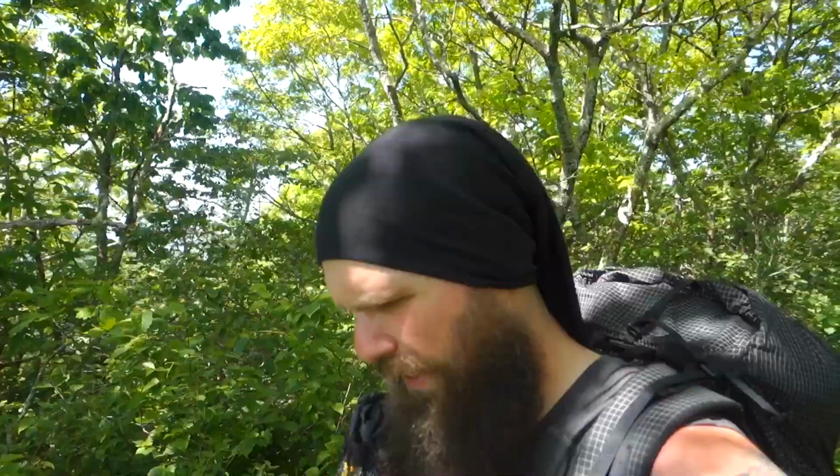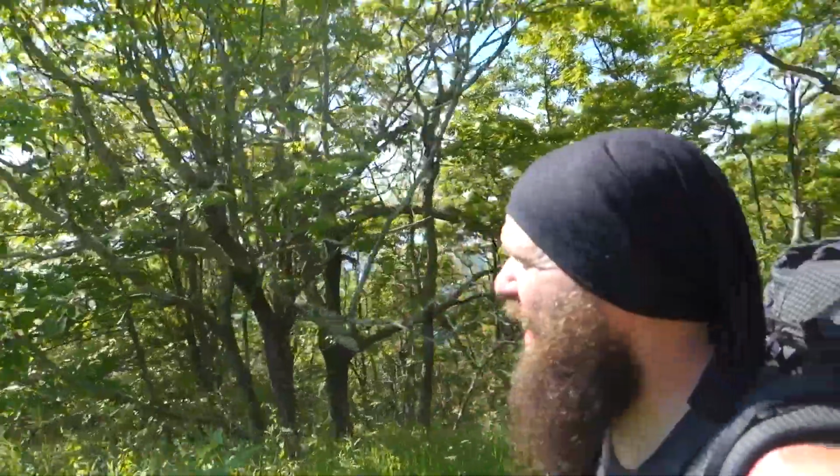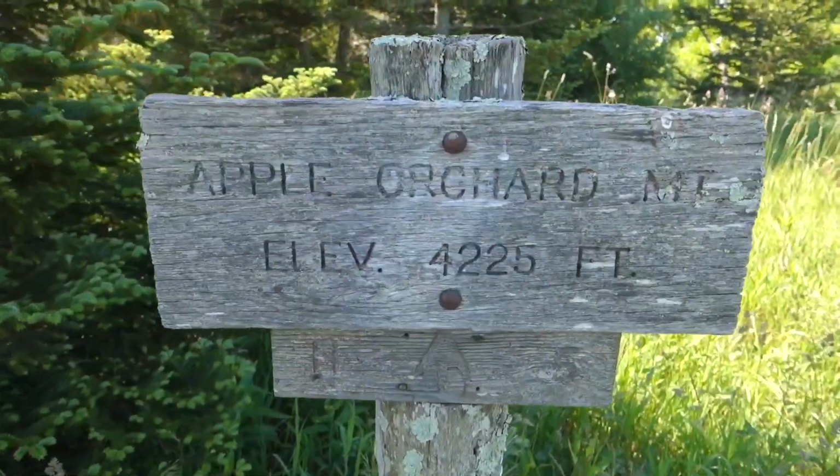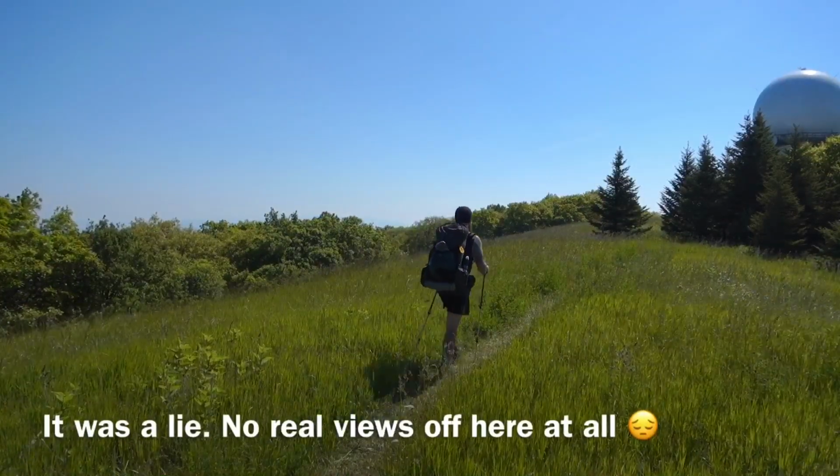All right, we made it to the top of the first big climb today. Hot one. Woo! It's supposed to be in the 90s today, but we're up. It took about an hour to get up here, but you can see behind me the Death Star. I mean, the FAA tower back there. And supposedly there's a cool view or two on top of here. I think this is called Apple Orchard Mountain. So we'll try to find that view. We are at a section of the trail called the Guillotine.